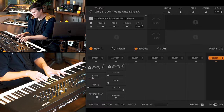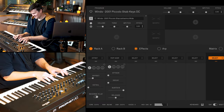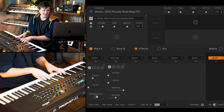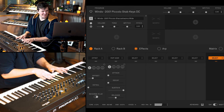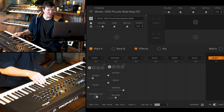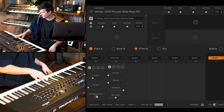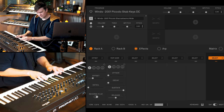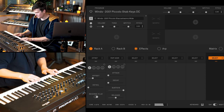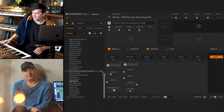So, so cool. I had to do some kind of key thing. That's really honestly using offset to get kind of a punchy sound. That's what we were talking about earlier. Really, really nice. I mean, cool, man. Yeah.